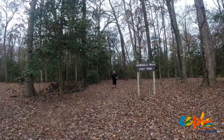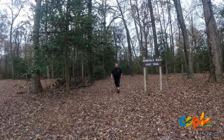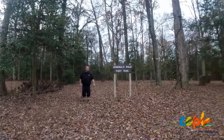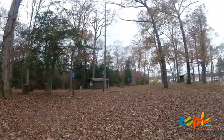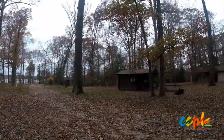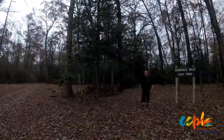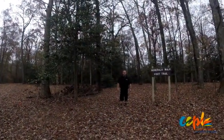Here we are right at the trail head, and we're back at where the cabins are. As you can see here, there's the water and there's the bridge over yonder. So that's how you do the circuit here at General Smallwood. And there are other little trails you can check out, and we'll probably show you some of those as well.